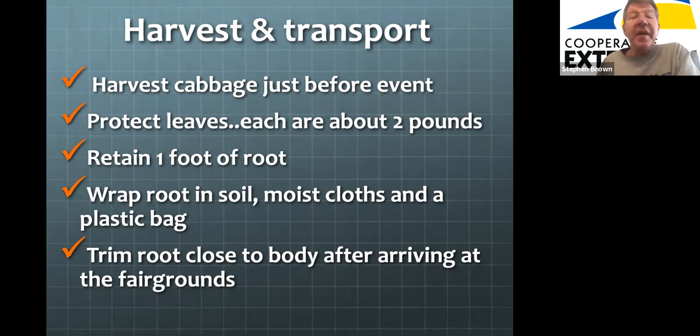Once you have it loaded up on your vehicle, you want to retain anywhere from 3 inches to a foot of the root. When you get to the fair, you want to cut it back to 1 inch. And that 3 inches to 1 foot of root, you want to wrap with moist paper towels and wrap it with a plastic bag to retain as much moisture as you can. Believe it or not, ounces make a difference in whether you're a winner or not at the fair. So once you get to the fair, like I said, trim it down to about 1 inch.